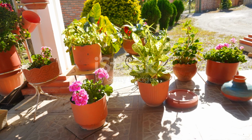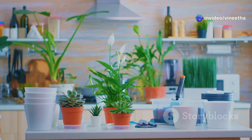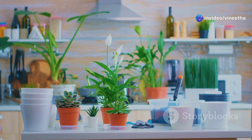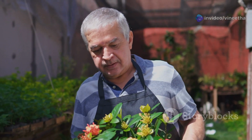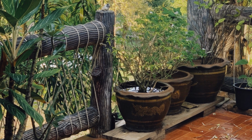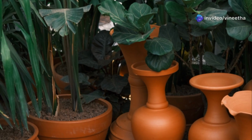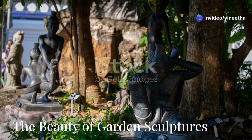Let's talk about one of my favorite ways to bring life to any outdoor space: potted plants. The beauty of pots is their versatility. You can move them around as the seasons change. Even a small space can become a lush oasis. Play with different sizes, shapes, and colors. Whether you're experienced or a beginner, potted plants are rewarding.